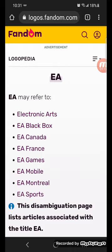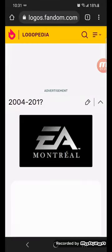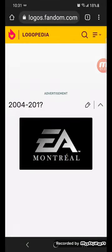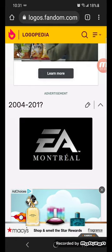Alright, now let's take a look at EA Montreal. 2004 to 2000-something. There's the words EA Montreal in white text on a black background.